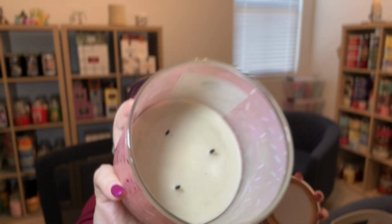But while it was burning down, I can see the wick clips at the bottom, but while it was burning down, it smelled wonderful. Very, very heavenly. It's not bakery per se. It's a very pretty spring scent. I definitely would recommend burning that one if it ever came back out in the spring.